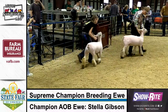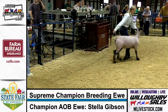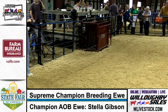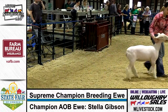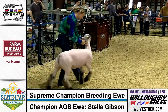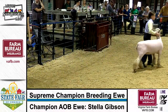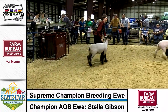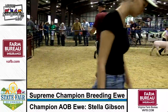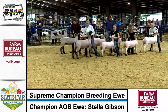Entering our ring, our champion Dorset is exhibited by Carly Buchanan. Our champion Dorset Advantage exhibited by Carly Buchanan. Our champion Southdown, exhibited by Whitley Kopp, and our champion All Other Breed, Stella Gibson. Our reserve Dorset, exhibited by Grayson Long. Our reserve Dorset Advantage, exhibited by London Vanderhyde. Our reserve Southdown, exhibited by Carly Buchanan. And our reserve All Other Breed, John Hale.